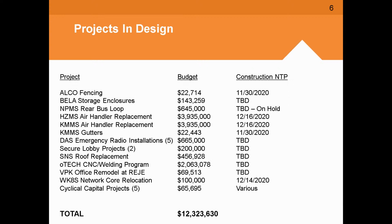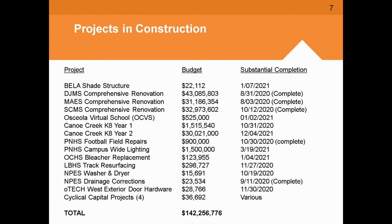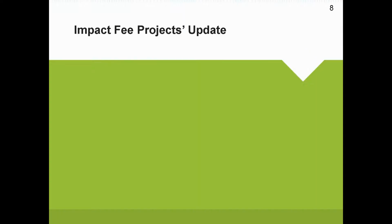Our projects in design include 2 air handler replacement projects that you'll be seeing as part of this evening's board agenda for Horizon and Kissimmee Middle, as well as our OTEC project. Again, we'll be taking a deep dive on each of these larger projects. Projects in construction include our Canoe Creek Year 2, our large project that we land this summer. And of course, we have our smaller projects as well that we'll be discussing. So we'll start with our impact fee projects.